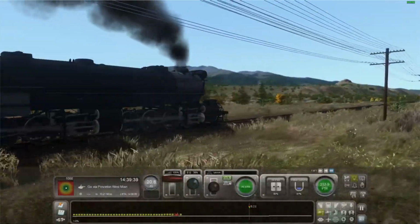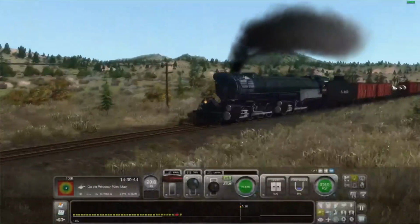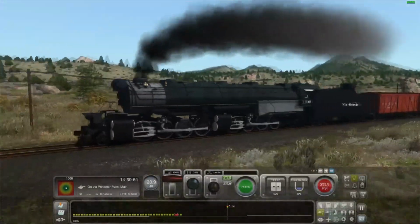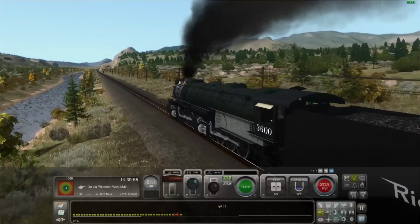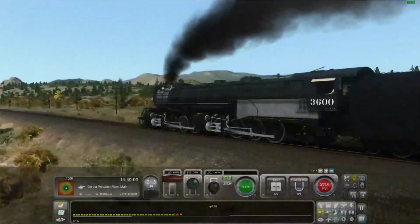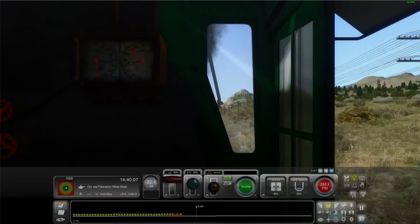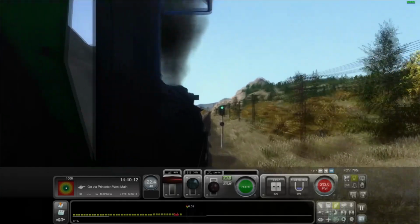How much coal did I shovel in there? 80%. The fact that the fire is not turning gray all that much means that I kind of overdid it with the coal. Steam generation seems to be dropping, but I'm not blowing my safeties. That's not good, but what's our grade here? Still a 1%. Not doing too bad. We got another signal coming up here. What do we got? I got a clear.